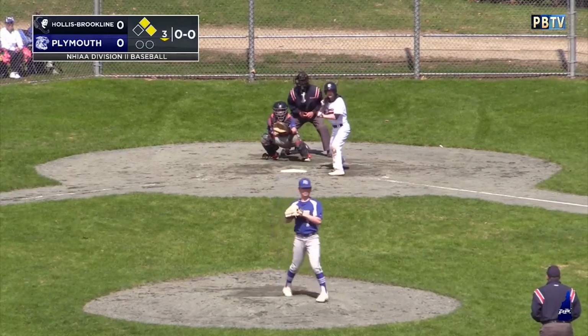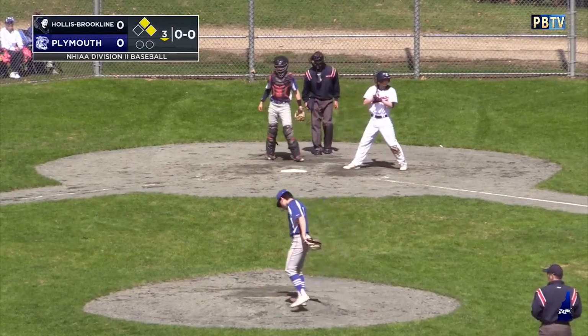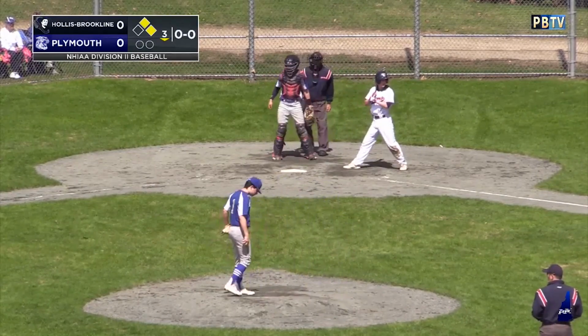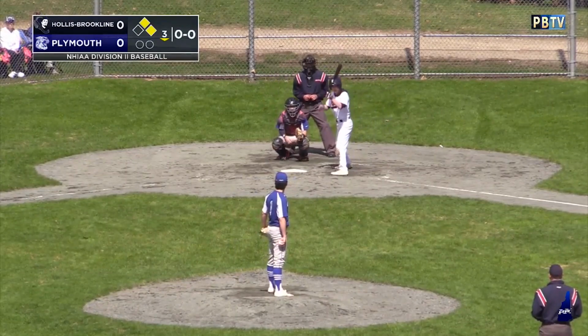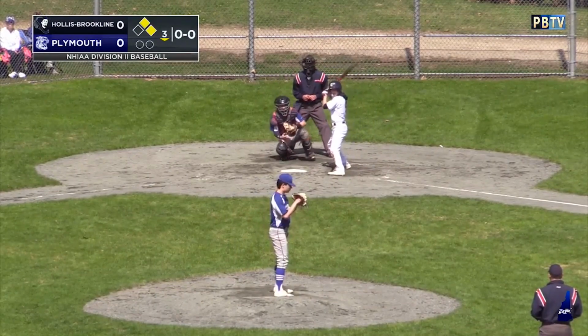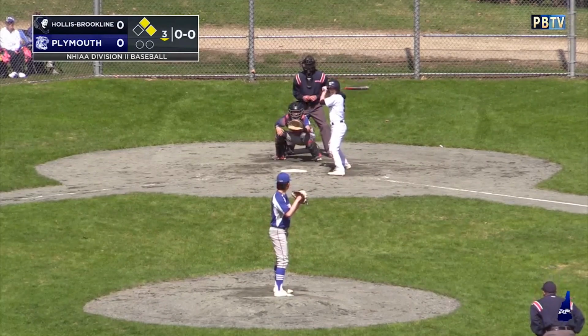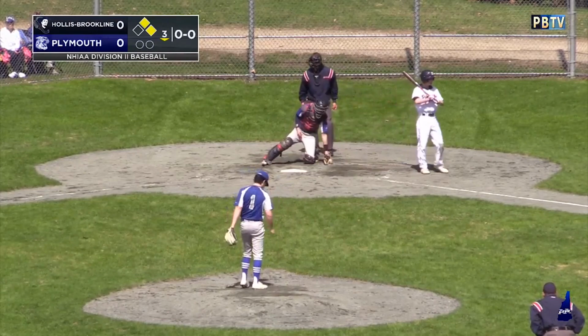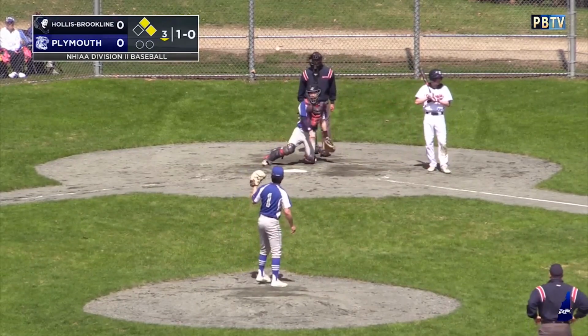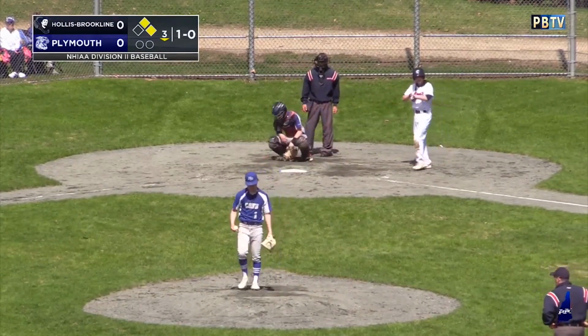Henry's dancing over there at first. Yep, just trying to get the pitcher a little in his head, off his game a little bit. So let's see how he does today with no outs and runners on first and second. See how the pitcher kind of plays it with his type of pitches he's going to throw and where he's going to throw them. So Devlin squares around the bunt, shows it, but pulls back for a ball.